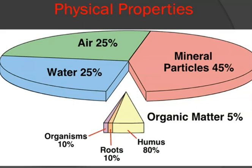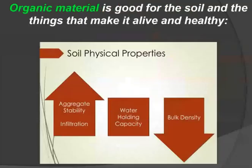So the soil is typically about 25% water, and then 45% mineral. That may be clay, sand, other types of minerals. And that last 5% is extremely important. That's the organic matter in the soil. And that organic matter itself is made out of humus, which is partially decomposed organic matter. It's roots, and it's organisms. And that 10% organisms is just a myriad of billions of types of organisms in every cup of soil. So we need to understand that those are all important parts of the soil.